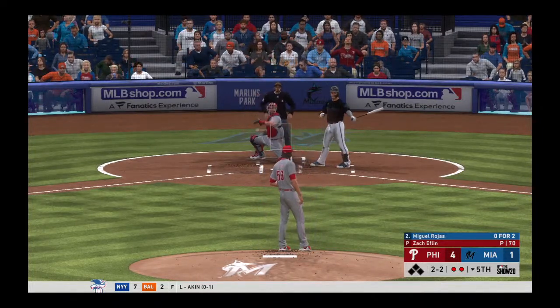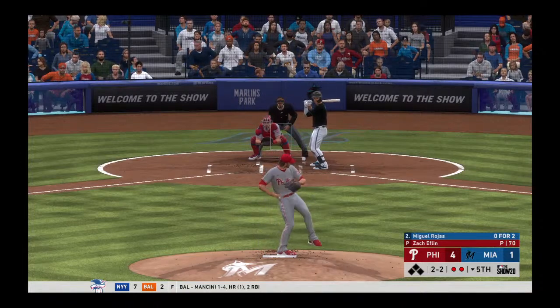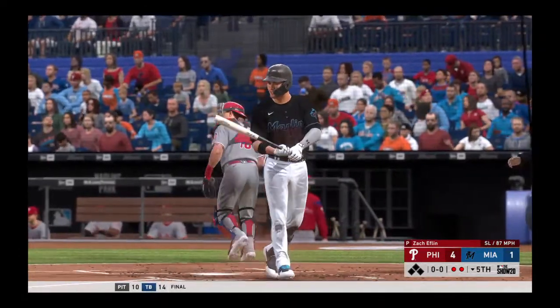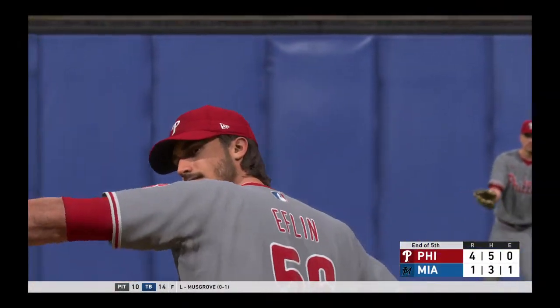And he lays off a pitch outside as they draw even at 2-2. Swing and a miss as the slider sets him down for the final out of the inning. 1, 2, 3 go the Marlins. And this is still a 4-1 ball game.